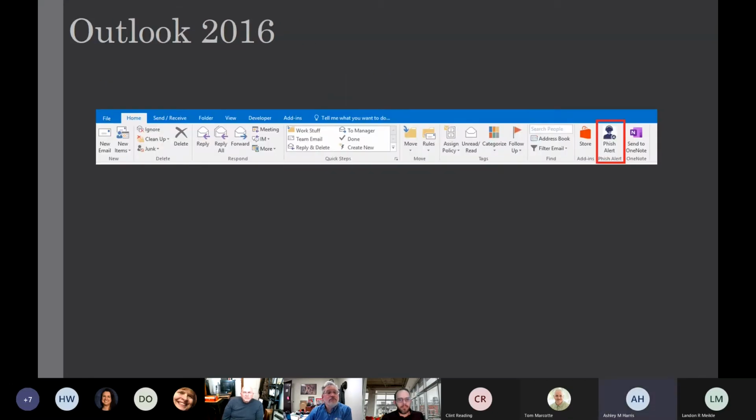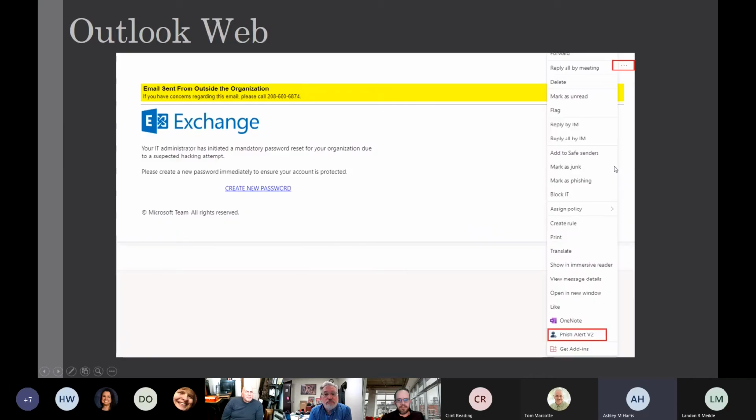You can get this in Outlook 2016. It should be generally up in the right-hand corner on the Home tab. It's normally between the OneNote and the Store buttons. If it is not there, let us know. You can also do it in the web version. You have to click into the email, and then the 3 dots up in the right-hand corner, and then you come down here to Phish Alert. That will also create a ticket.